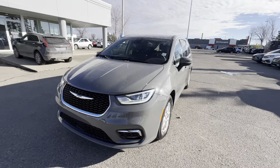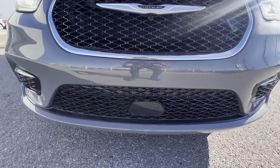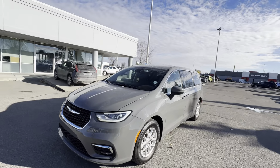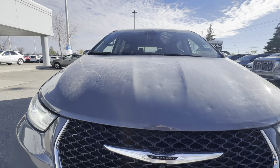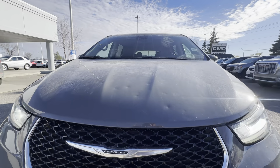So you have LED daytime running lamps, LED projector headlamps, and LED fog lamps down below. Also below, you'll find a sensor in the lower grille. That's for your radar cruise control, so adaptive cruise control, as this vehicle is equipped with. Now, the hood, as you may see, hopefully the camera's picking it up, does have quite a few little dimples. Just keep that in mind.